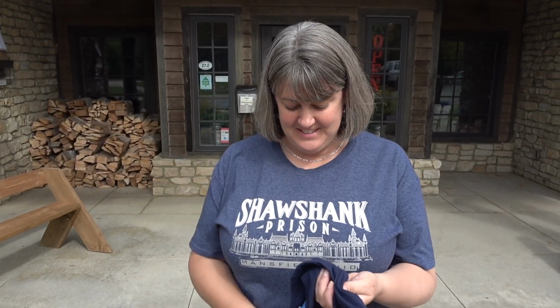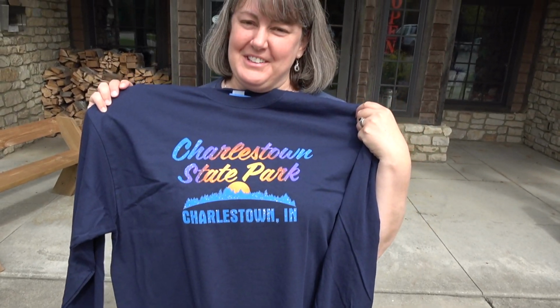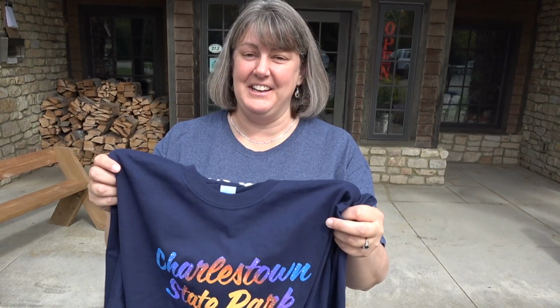So I got my magnet. It was the only one they had, so I didn't really have anything to choose from, but I've got it. And then I found something else too. I got a new shirt for my collection. Like I need more shirts.